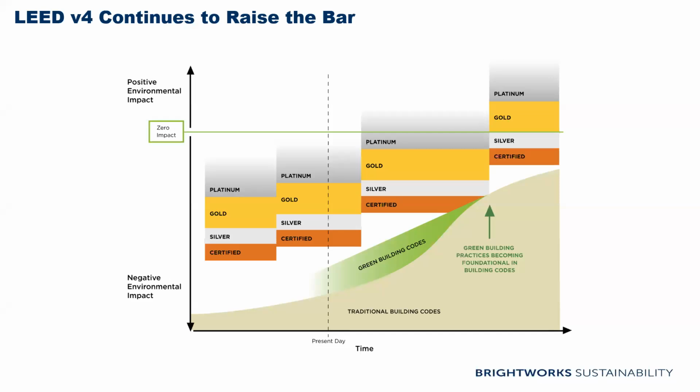So many of you may already be familiar with LEED v4, but in case you're not, version 4 of this certification system is continuing to raise the bar in its standards and requirements and trying to pull green building codes along with it and traditional building codes along with it, so that we ultimately reach a point where code is pushing sustainable building just as much as some certifications are or have been in the past.